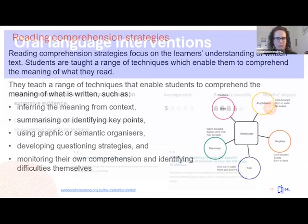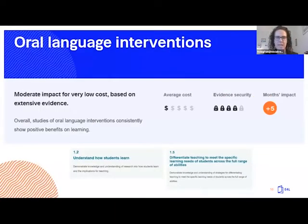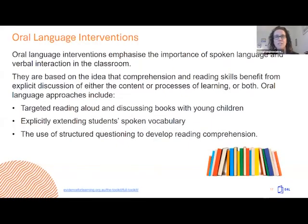And then we have oral language interventions. We can see here that we're looking at 5 months worth of learning progress, high evidence security again, and low average cost, linking again to the appropriate standards. As the name suggests, they emphasise the importance of spoken language and verbal interaction within the classroom. They're based on the idea that comprehension and reading skills benefit from explicit discussion of either the content or the processes of learning, or both. Targeted reading out loud and discussing books with young children is one example. Explicitly extending the student's spoken vocabulary, and the use of structured questioning to develop reading comprehension.